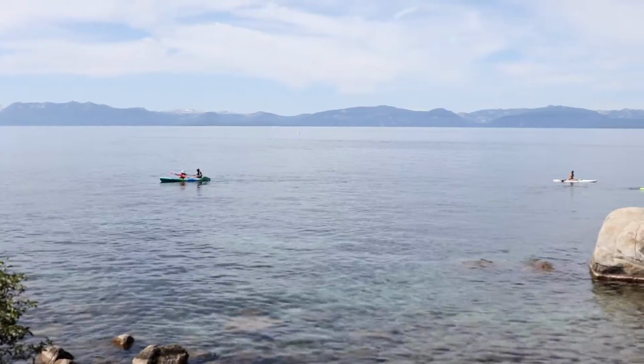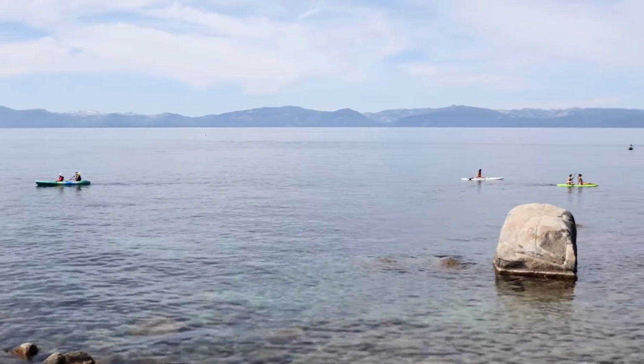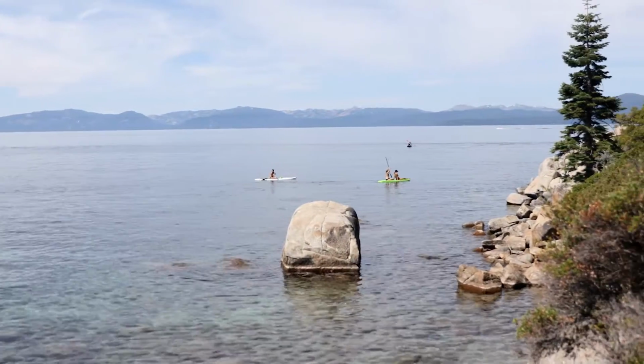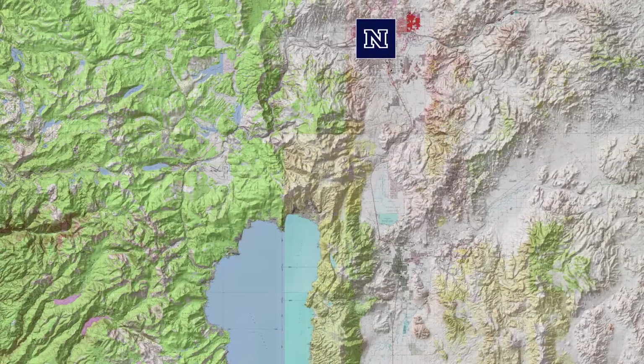Lake Tahoe is 22 miles long, 12 miles wide, has 72 miles of shoreline, and it averages about 1,000 feet deep. If you would like to visit this beautiful lake, it's about an hour from the University of Nevada, Reno.